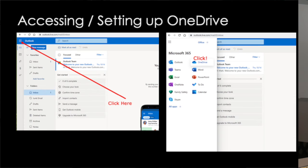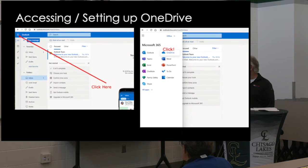OneDrive is a little bit easier, or is a little different. If you want to attach a file, I usually start by attaching the files. To do that, you click on the little waffle thing up in the corner. Here you'll see that in the free version you have access to Outlook, Microsoft Teams, Excel, Word, PowerPoint, OneNote, a to-do thing, some family safety stuff, calendar, and Skype. The one we're interested in is OneDrive. So we click on that.